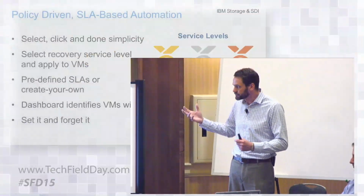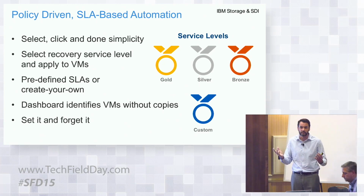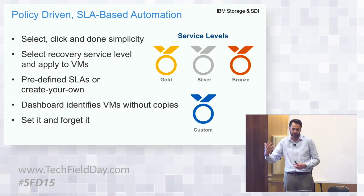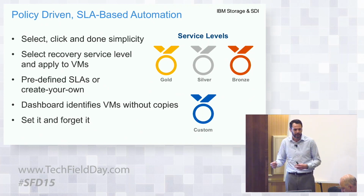So, policy-driven SLA-based automation, what does that really mean? It's simplifying the way that you manage the protection or backup or copy creation of your sources. The product comes with 3 predefined service levels that are editable, and you have the ability to create service levels to meet whatever requirements that you have, so fully customizable. And one of the concepts behind taking this SLA-based approach is the ability to start managing by exception. So you're really focused on spending your time as a backup administrator on dealing with what's not working, because you have clear visibility and reporting in terms of what's working and what's not.